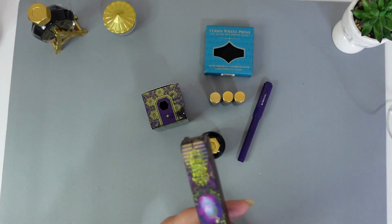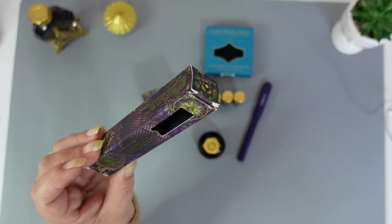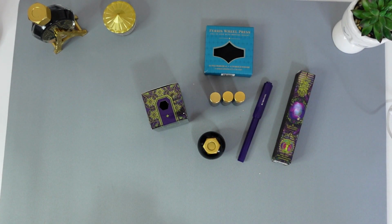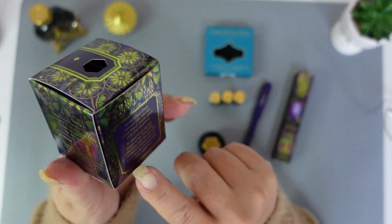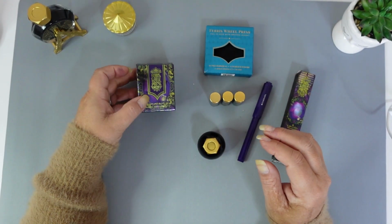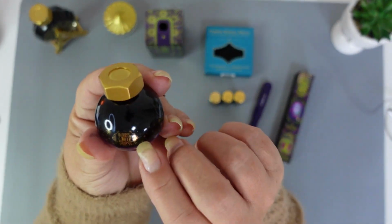And you know, it came in this beautiful box, all decorated to match the ink. It's a stunning box as always. So that was that. Now then I got the Poison Envy ink, and it comes in this gorgeous box here. It's a 20ml ink, and yeah, it's absolutely beautiful. So as always, stunning box, stunning packaging, and then in the little 20ml bottles.